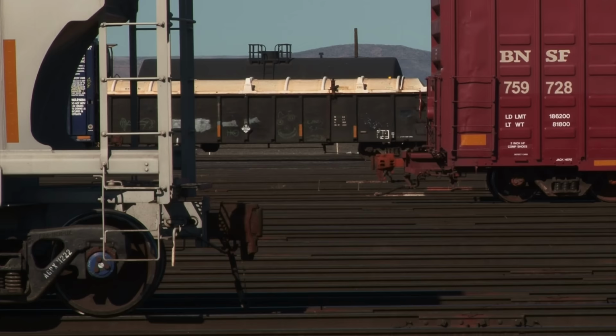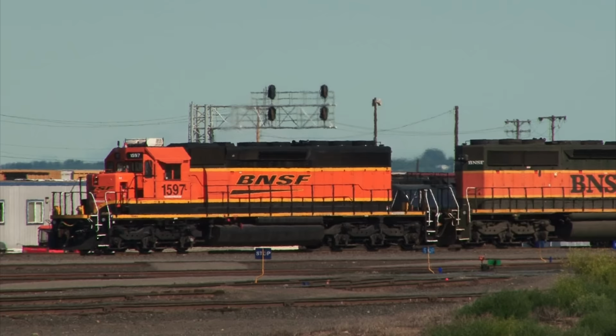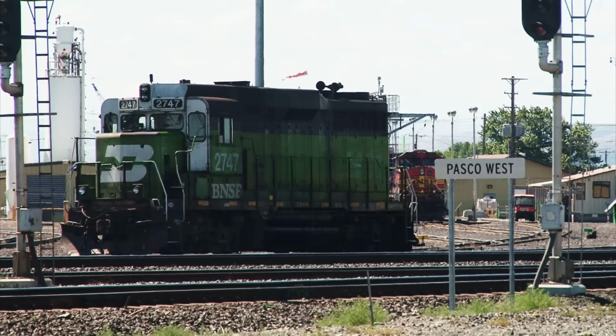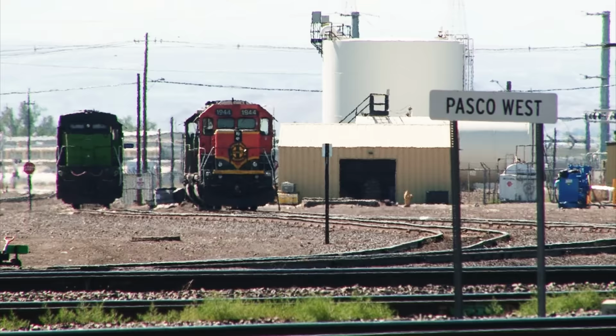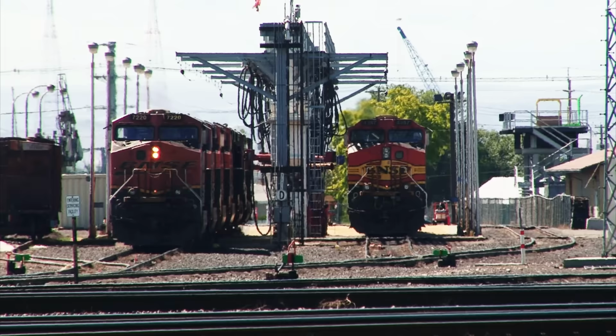Not all the cars you'll see at Pasco are off to interesting destinations. Near the car shop, an unfortunate boxcar awaits its fate after apparently suffering a fire. Refurbished SD40-2s continue to keep busy in the yard, as does an occasional GP30, still wearing BN's Cascade Green. The fueling track is populated by modern-day Gevos and Dash 9s, the most common power on today's BNSF.